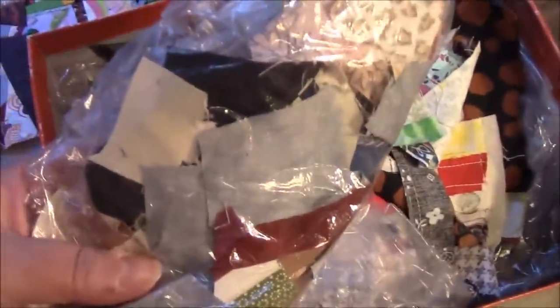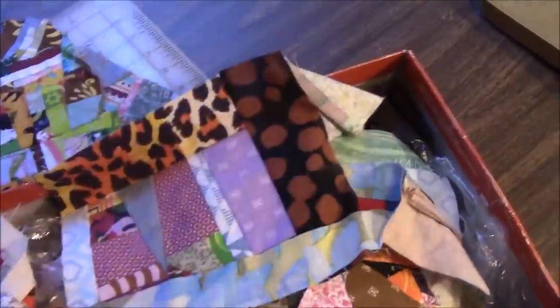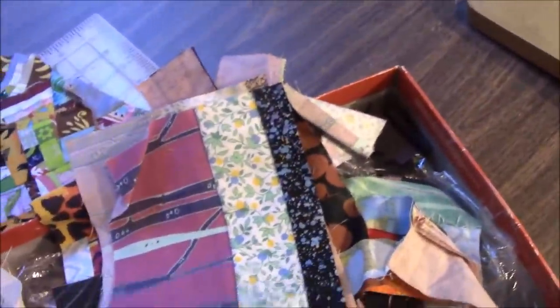And I have crumbs in here. I have crumbs, and I have some more little pieces that I had started working on. So I have quite a bit started. And then more crumbs. These are very narrow crumbs, so I might not be using those, but of course I won't throw them away. And I think somewhere I have even tinier pieces, which is really kind of pathetic.